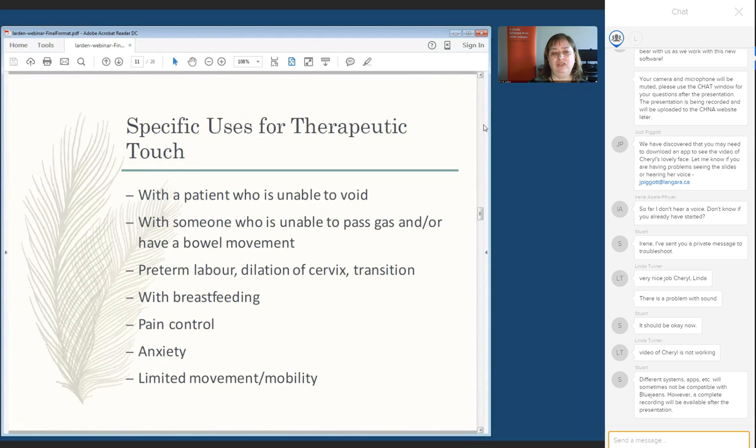So other applications: a lot of my experience has been in maternity, so there might be more examples of maternity, but really, many of these things you can apply to various different situations. When I was in maternity, often when people have a difficult delivery, their perineum and their bottom is quite swollen, and sometimes the first time it's very difficult to void or to pee. So I would do therapeutic touch on them, and it always worked for me, always, always.